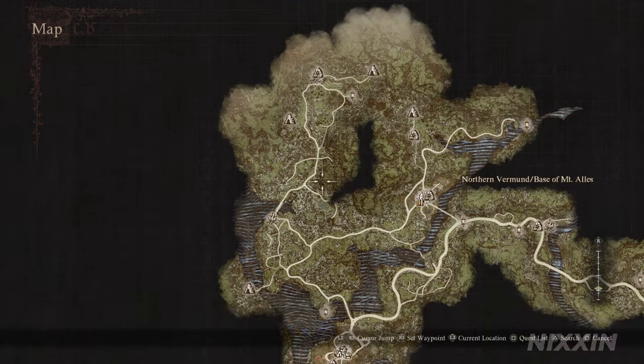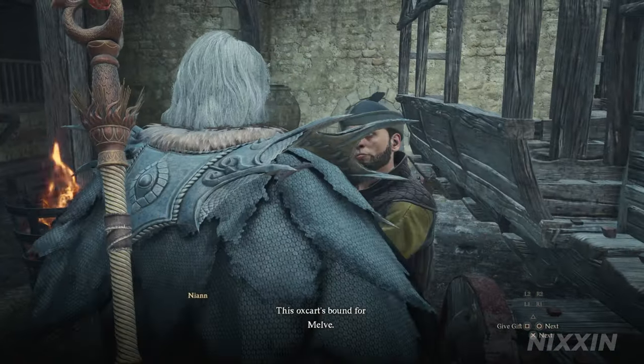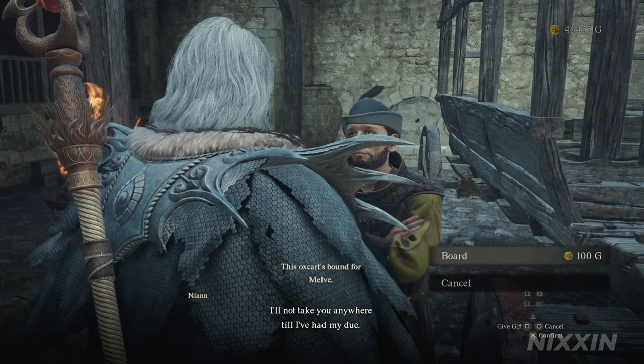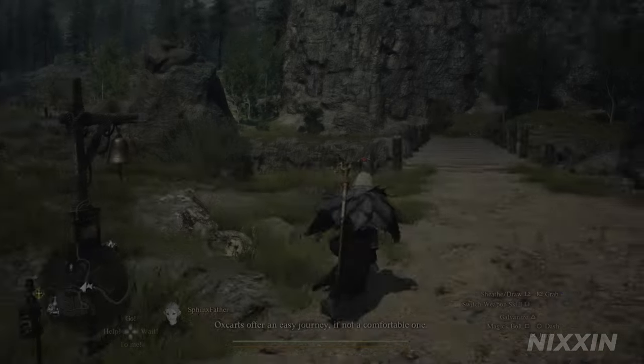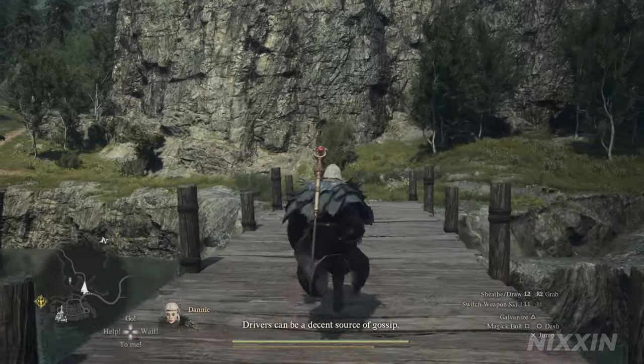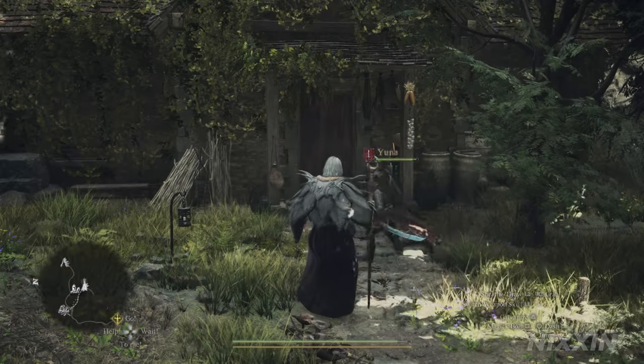Now, let's depart from North Vernworth's ox cart station. This ox cart's bound for Melv. Once we arrive at Melv, we take the route to the left, cross the bridge and walk all the way until we reach Eini's home.